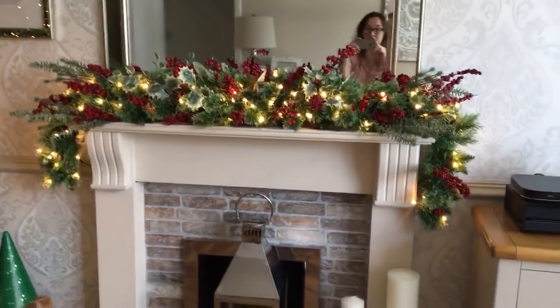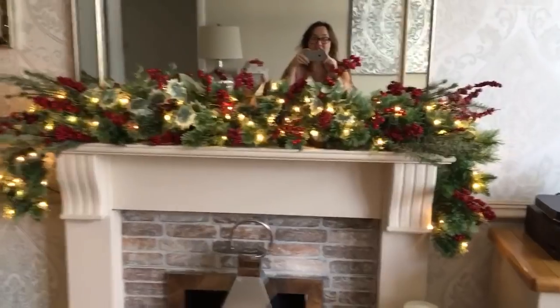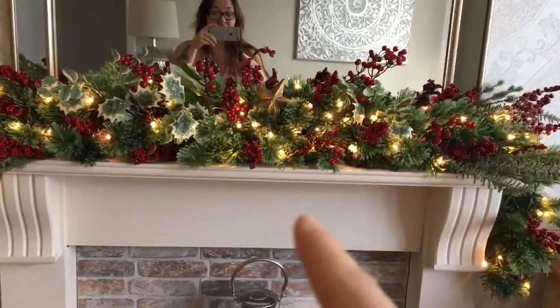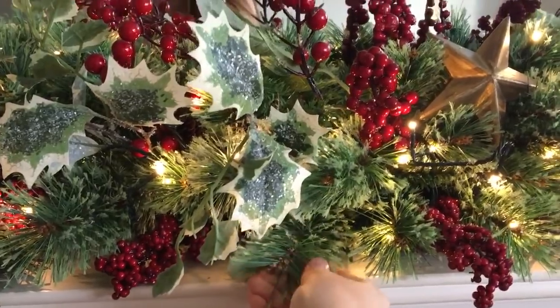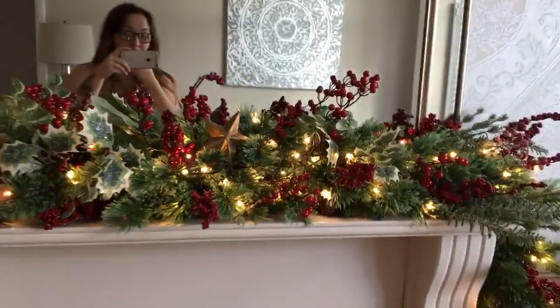So yeah, and then this is the little garland, like the wreath garland it is, isn't it? Garland I have over the fireplace. Now this was actually just the plain Christmas tree material. I got it for $12.99 from the Range.